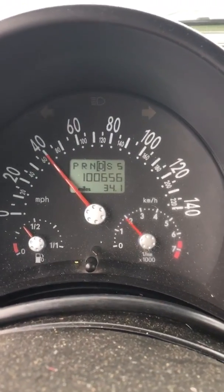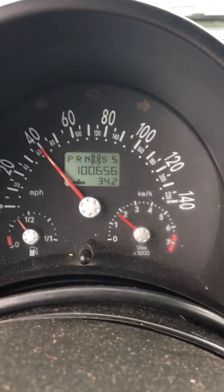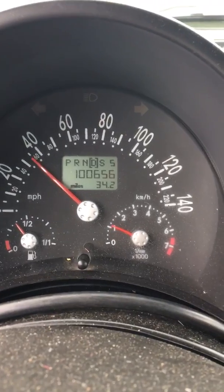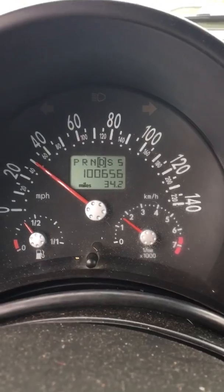Touch the throttle. You can see by the tachometer. Let off. Touch the throttle. Let off. Touch the throttle. This is where the code comes in.